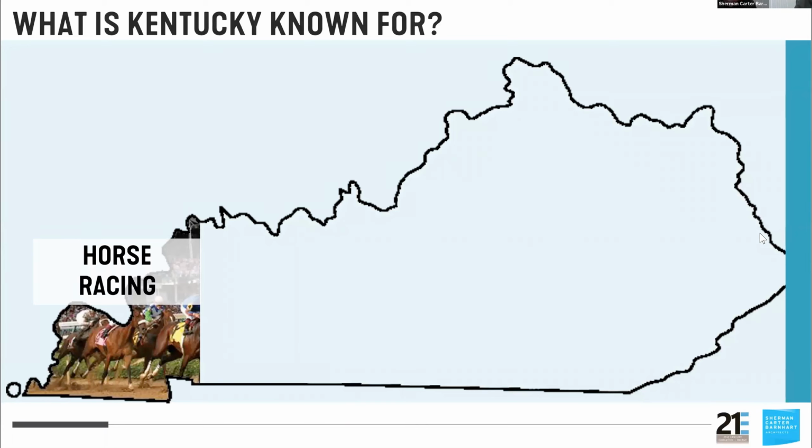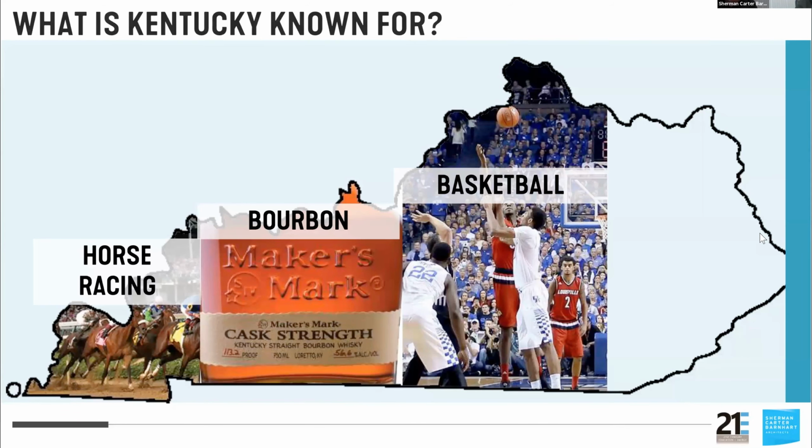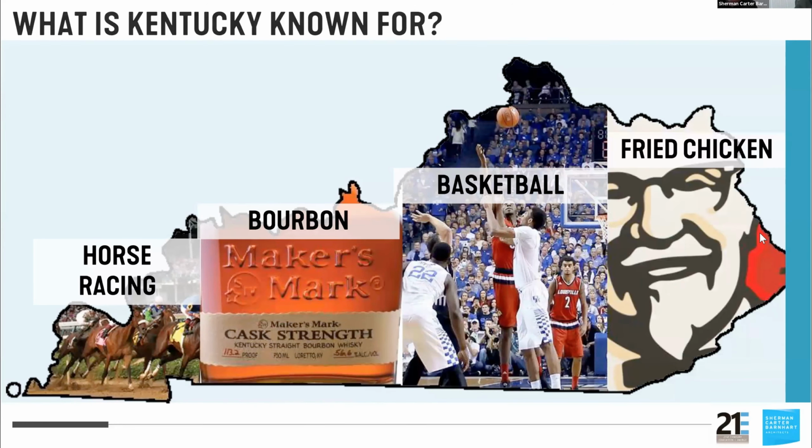Certainly, horse racing, we're all familiar with that Kentucky tradition. And if you're into bourbon, the Bourbon Trail just keeps getting longer and longer as that industry continues to grow. And then I think if you're not familiar, we have a little bit of a rivalry with you guys in Kentucky basketball, and then certainly Kentucky Fried Chicken.